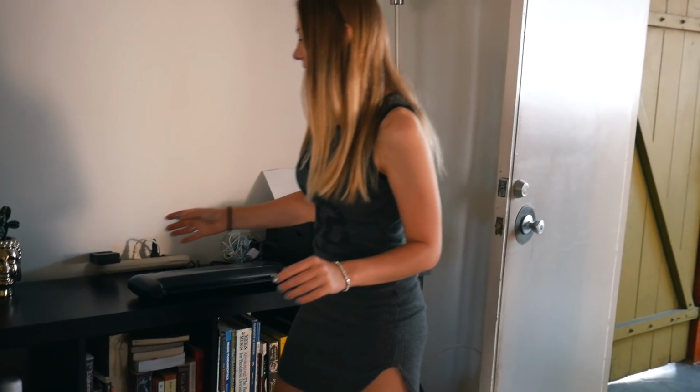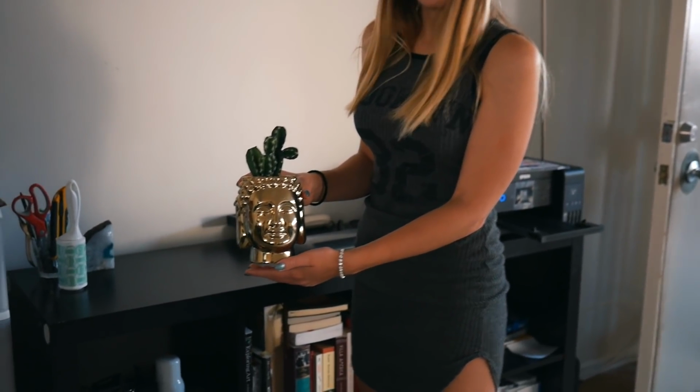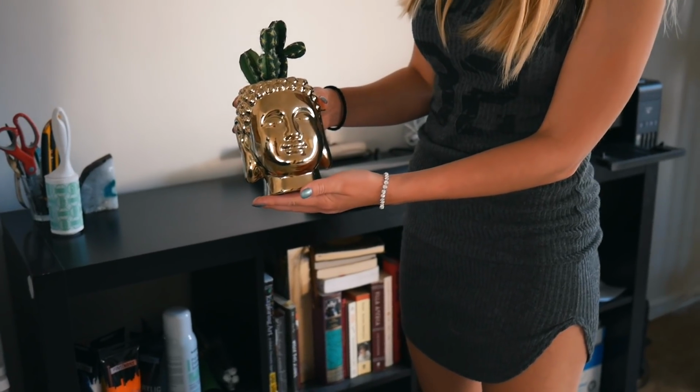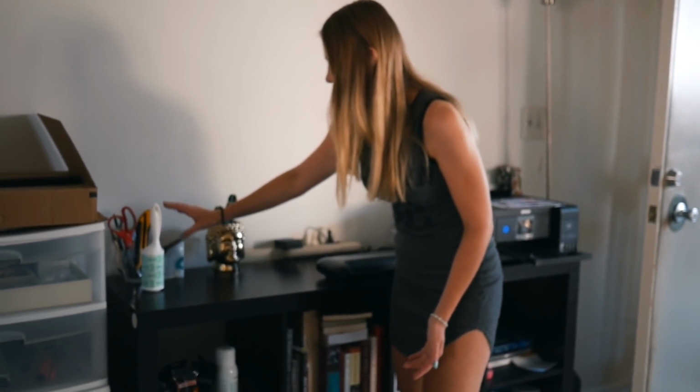kind of to enlighten our atmosphere. I have this golden Buddha with the cactus in his head, and you probably have seen it in my previous room tour when I lived in Venice Beach. And I also have this crystal that's coming from the same place.